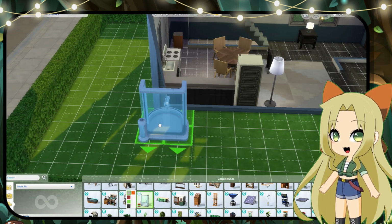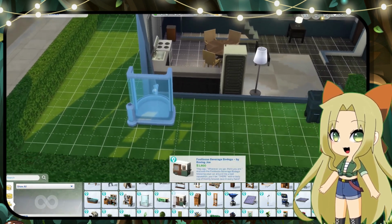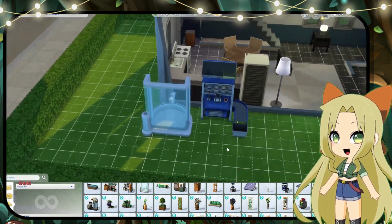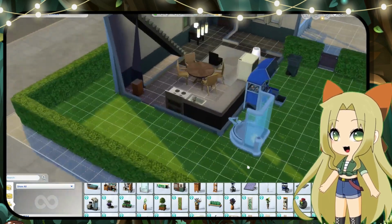Okay, so fabricator, that's going down. As well as we are also going to need an at-home recycling machine. That is also going down because we need both of these to be able to do our recycling and fabricating and everything. I can adjust the locations of some of these in a minute.